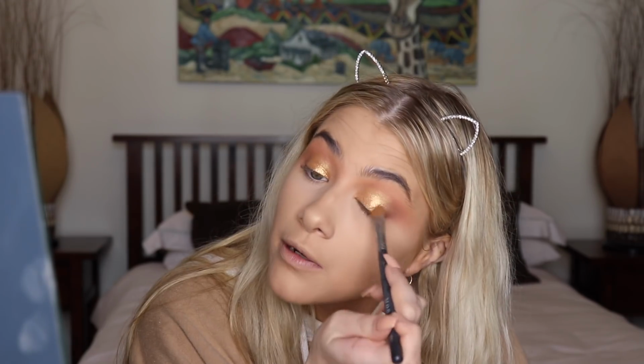Same on this eye. I feel ill. Oh, I got it in my eyeball. Ow. Good enough? Maybe. Probably not, but oh well.